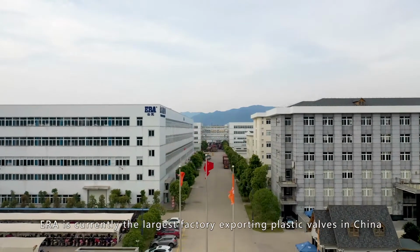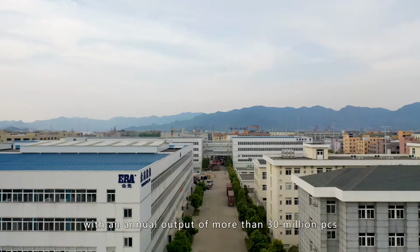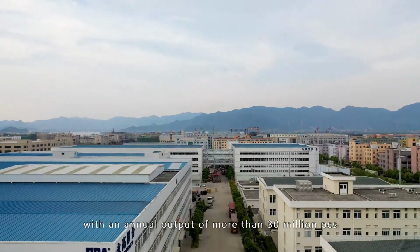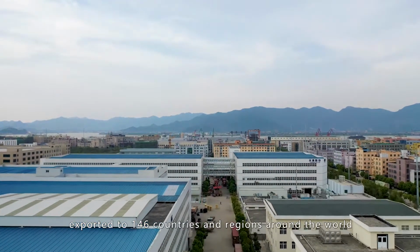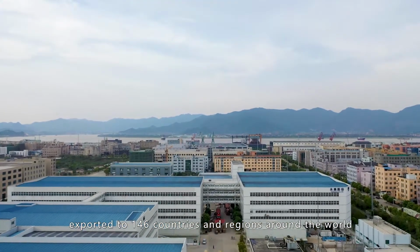IRA is currently the largest factory exporting plastic valves in China, with an annual output of more than 30 million pieces, exported to 146 countries and regions all around the world.